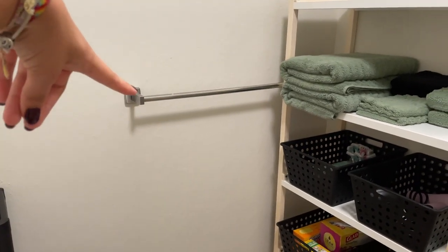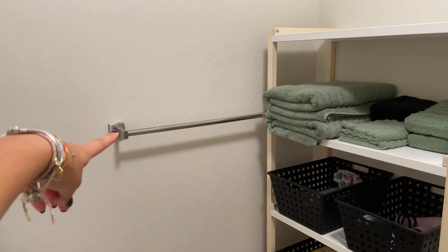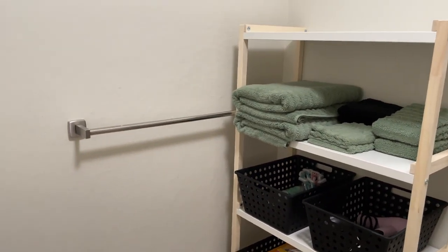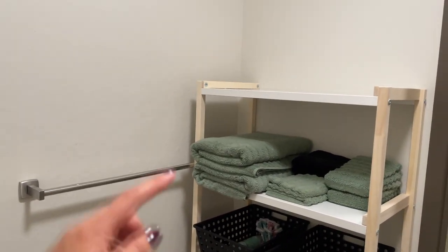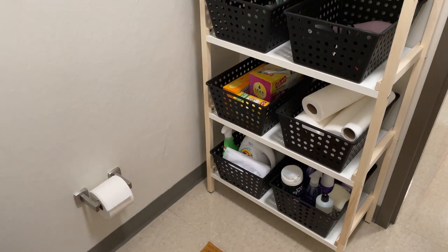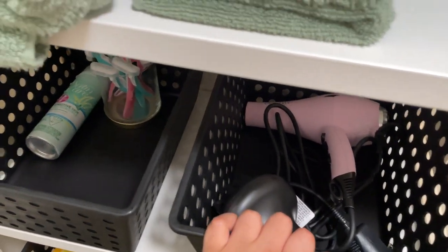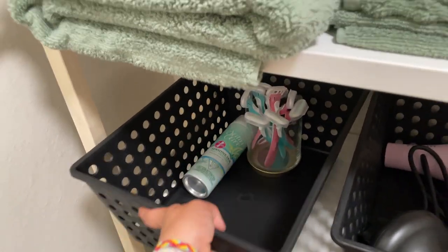There is another, oh my god, why am I blanking on it? Towel holder right there. So there's two in each bathroom. And then I got this little shelving unit from IKEA. So there's a bunch of cleaning supplies and laundry. I have my hair dryer in here, and when I get my hair straightener back to my house because I forgot it, you know, just miscellaneous towels.